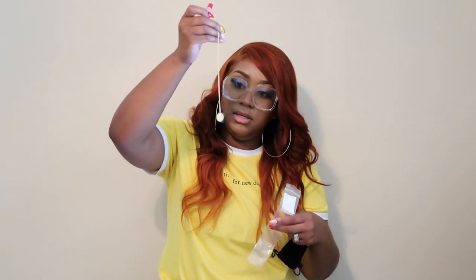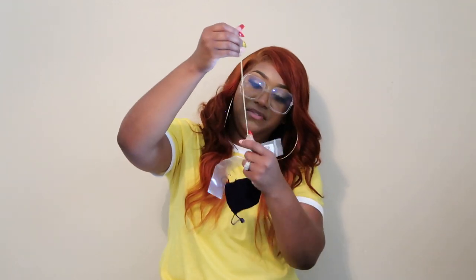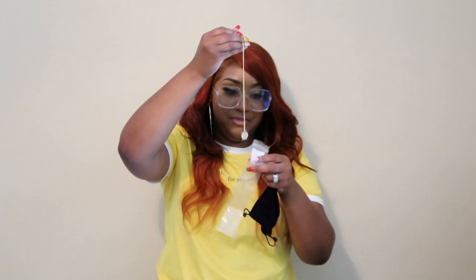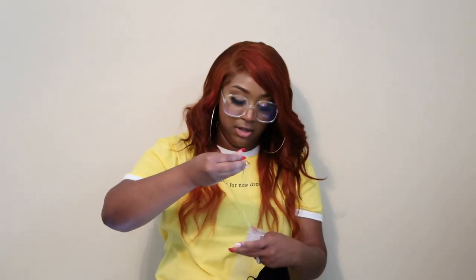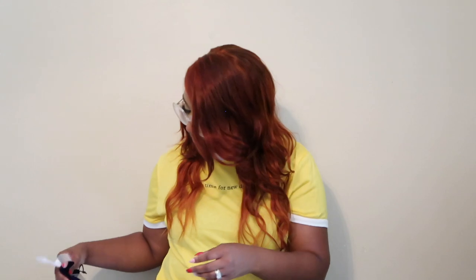This was $13.99, y'all. I done paid for it now. $13.99 for this. I mean, I thought it was cute. I just thought it was gonna be a bigger circle to wear, but I guess not. No!